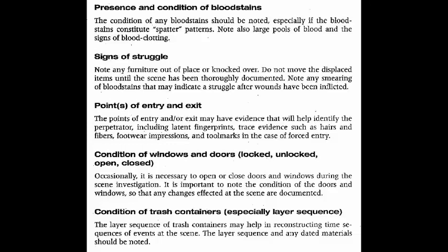Presence and condition of bloodstains. The condition of any bloodstains should be noted, especially if the bloodstains constitute spatter patterns. Note also large pools of blood and the signs of blood clotting.